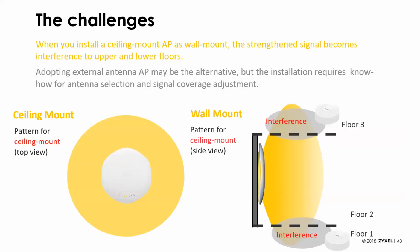So now there is another technology here that we offer on our access points, and I think we're the only guys that offer this.